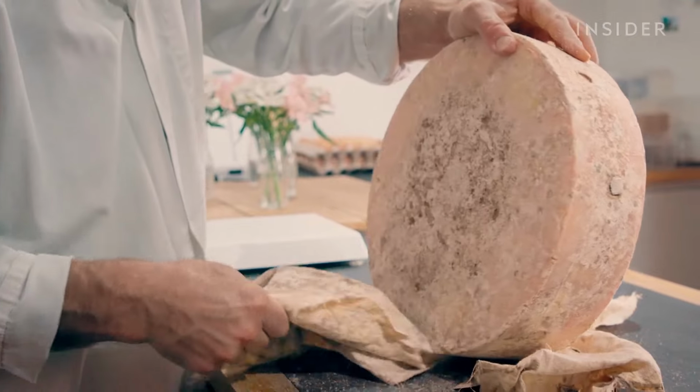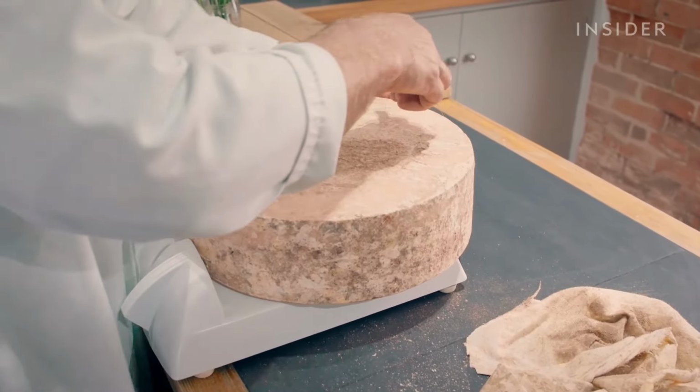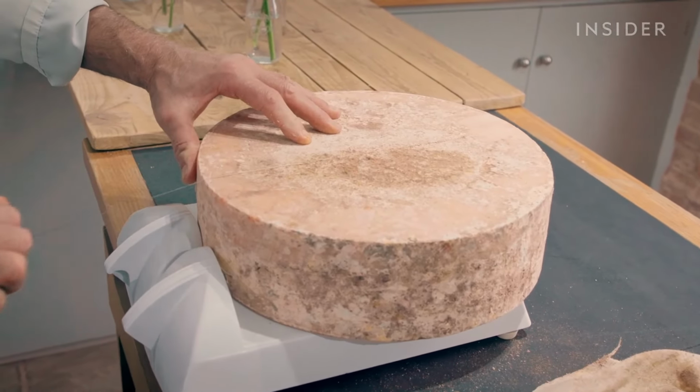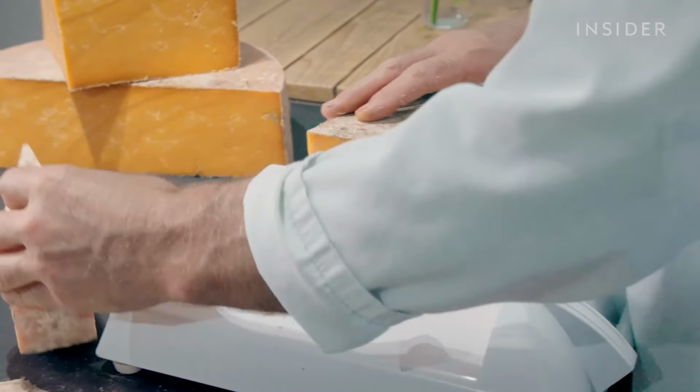Larding, as well as using raw milk to make Red Leicester, were two traditions that had been lost. Like other cheeses in the UK, Red Leicester suffered the rationing of World War II, and farms either stopped making it or abandoned traditional methods. It was David who brought this traditional recipe back after over 50 years.